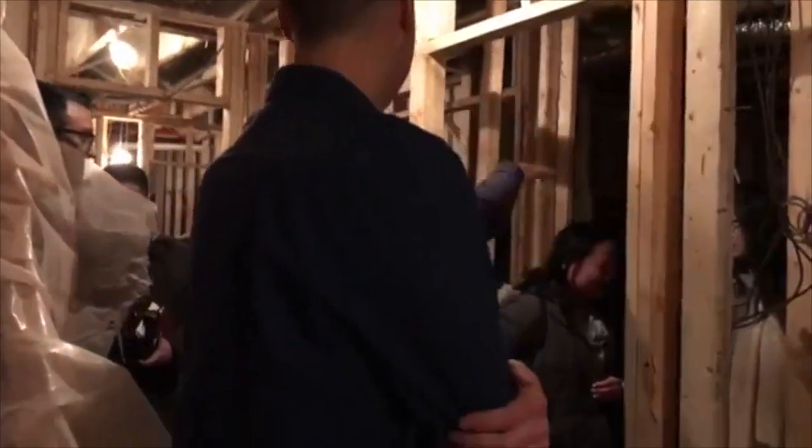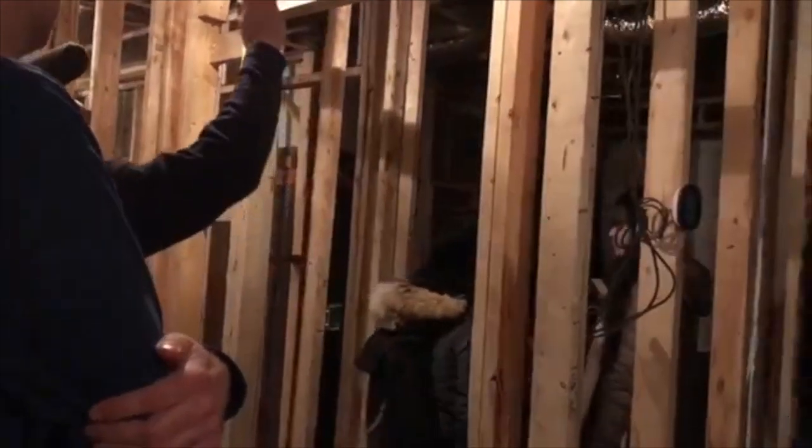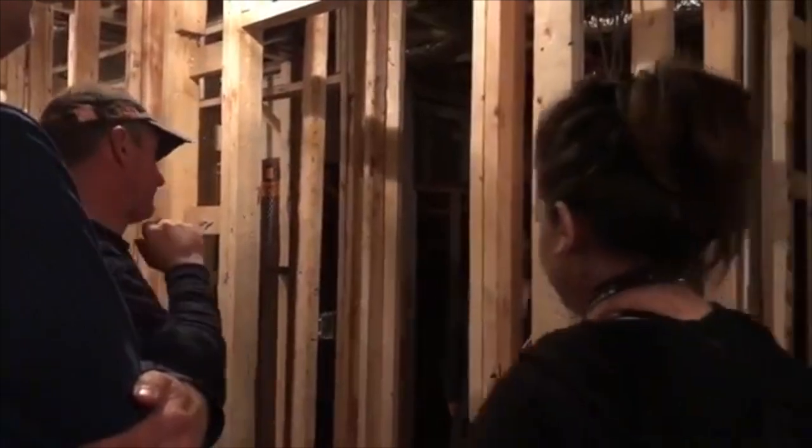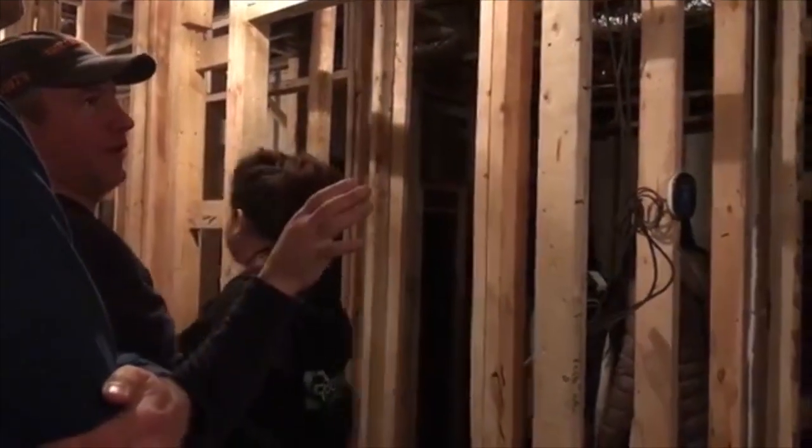Okay, so here's another bedroom. Okay, and you can see that this hasn't been insulated yet down here, guys. Okay, so this is what it looks like when it's framed.